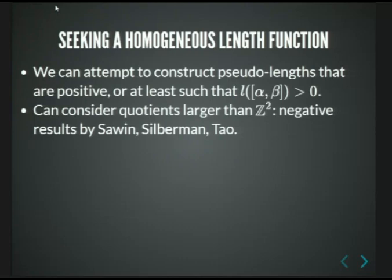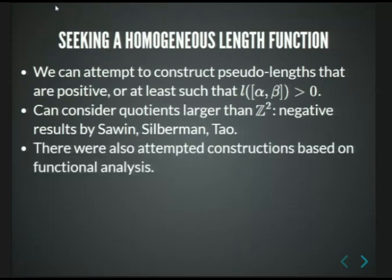Turned out to be true in one sense. We could not do this, so we couldn't do the other. But still, another thing is to consider quotients larger than Z squared. If you don't understand this, ignore it. Savin, who didn't get listed there, Silberman, Terry Tao, all of them tried these and showed that you can't do some such constructions. This proved to be important later, that's why I mentioned it, but it's ignorable. There were also attempted constructions based on functional analysis, especially by Terry Tao, but these actually had no role in the final solution. So these can be ignored.